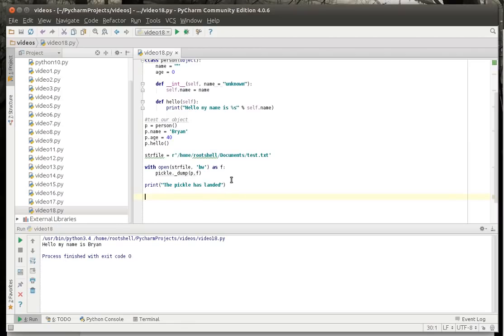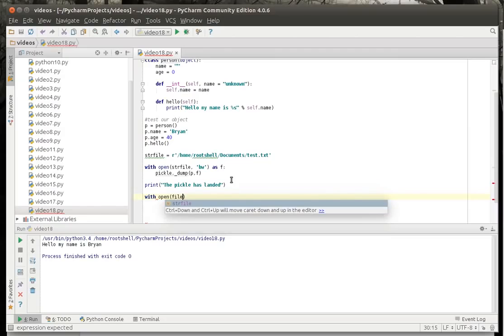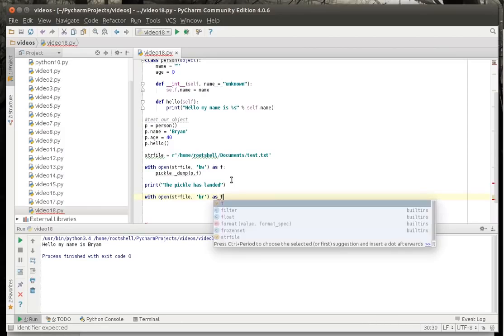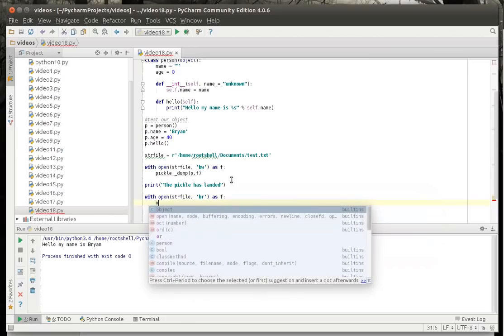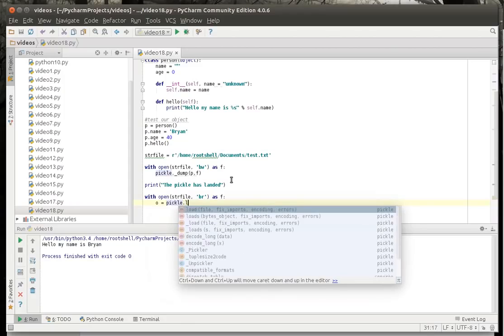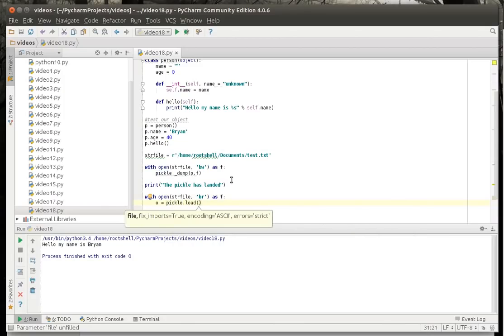Just because I've had one of those days, I need some humor. Now we're going to read that file back in and load it and actually create a new object in memory. This is where your mind is just going to explode. You're going to go, what just happened? So with open file, let's actually do the correct one. We're going to, of course, binary read as F. And we're just going to say O equal pickle load.